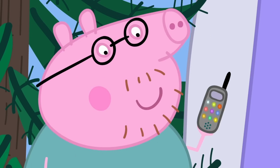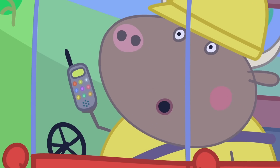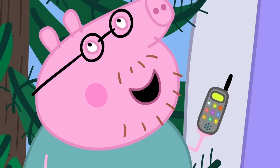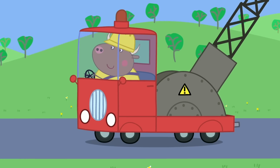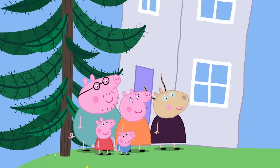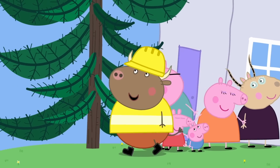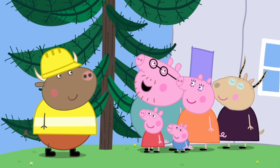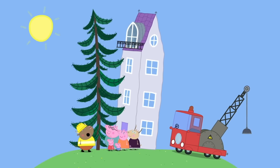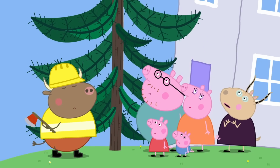I'll call Mr. Bull. Hello? Mr. Bull? We have a big tree that needs looking at. I'll be right there. So, where's this tree then? Here it is. That's a mighty fine tree you have there, Madam Gazelle. Strong roots. Yes, but it's pushing the house over. Oh, yes. Let's chop it down. Oh dear, my poor tree!